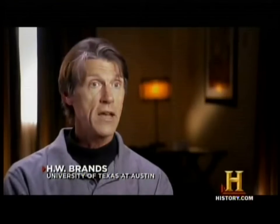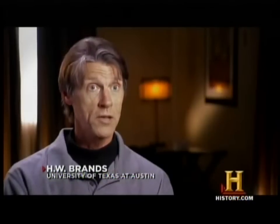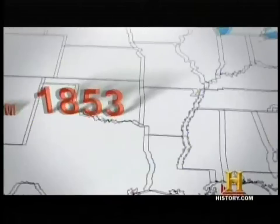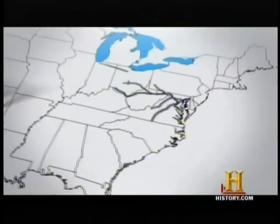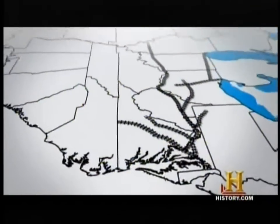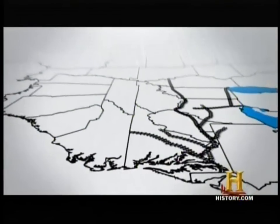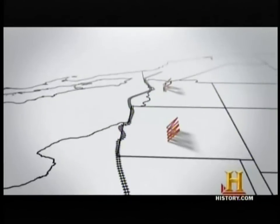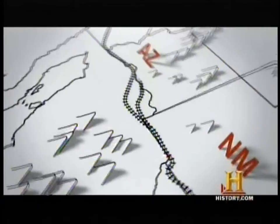There was a huge debate as to where the railroads would go. People who lived in the South wanted a rail line from the South to the Pacific Coast. People who lived in Chicago in the North wanted a rail line in the North. 1853, the northern states hold the lion's share of railways. But the big prize is yet to be won, a railroad spanning the continent. The South maps out a route through territory recently won in the Mexican War, but the only pass through the mountains is still in Mexico.